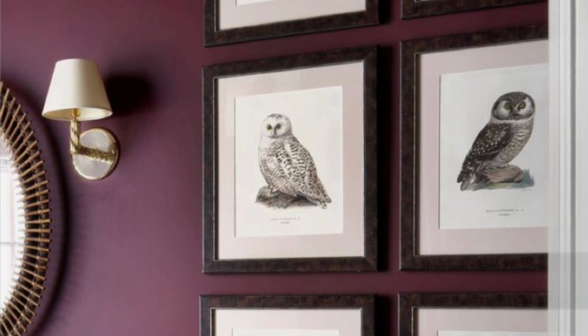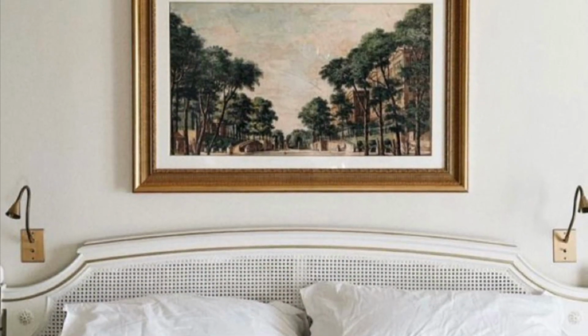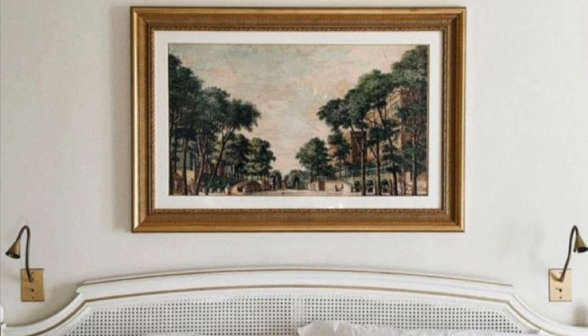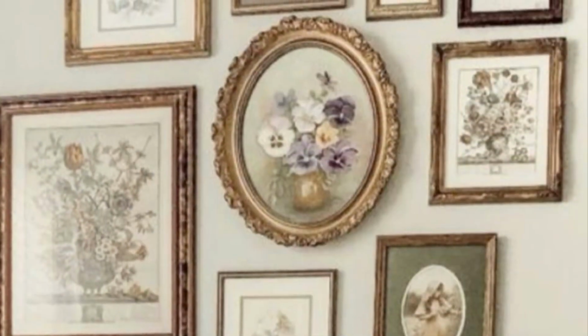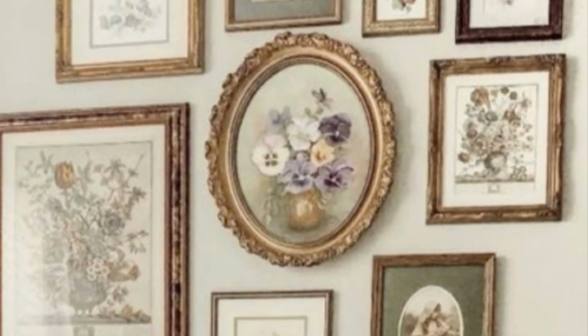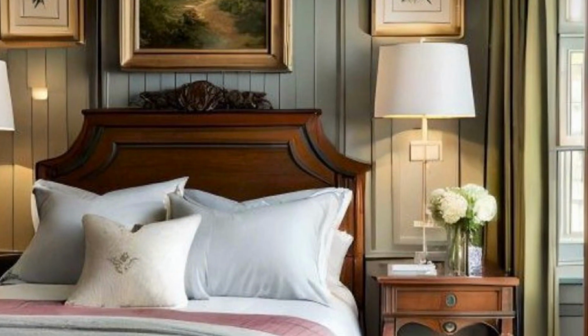As you can probably tell, I'm slightly obsessed with the dark academia and light academia look. I just think this house screams that look. And again, in the comment section, please let me know what kind of design ideas you have or what you would do with this house.